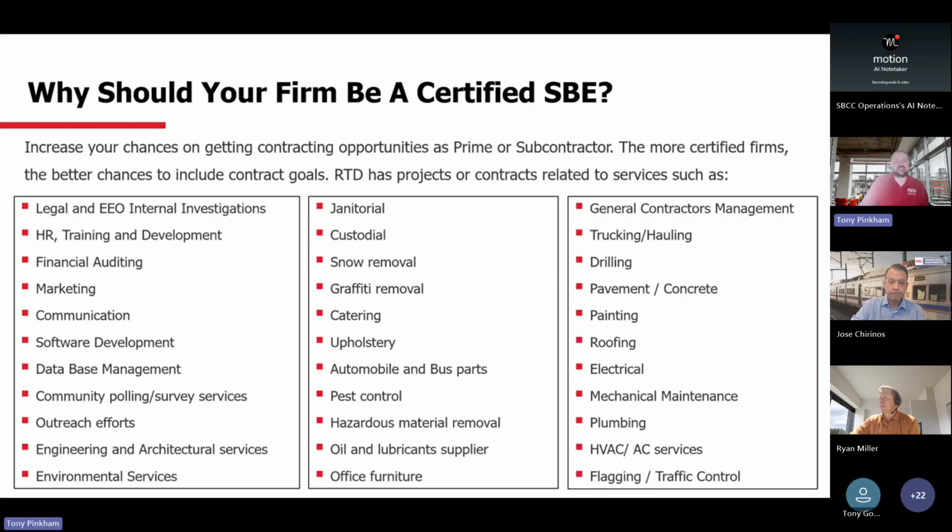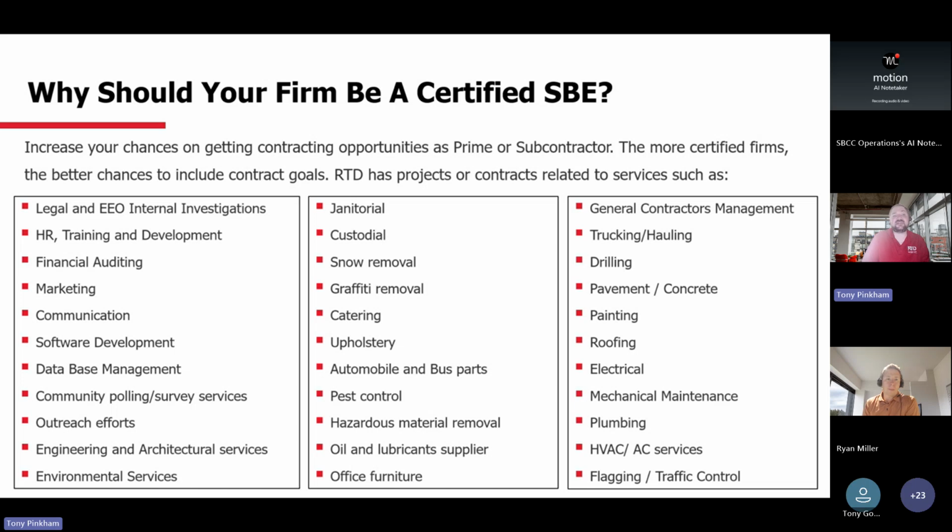All right, so continuing on with the presentation here on why your firm should be a certified SBE: increase your chances of getting contract opportunities as prime or subcontractors. The more certified firms, the better the chances to include contract goals. RTD has projects or contracts related to all these different scopes of work. So as it says here, better chances to include contract goals. The more of you that we have certified in each of these different scopes of work, the more goals we could put on these contracts, because it does have to be an equal playing field.